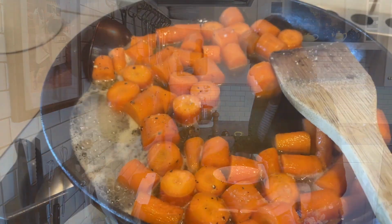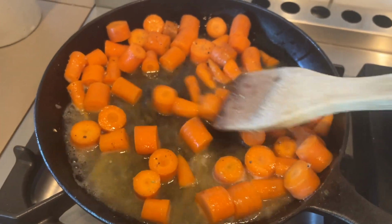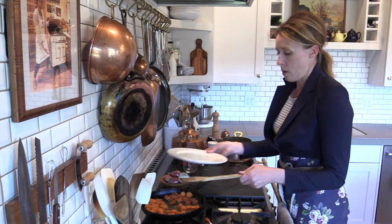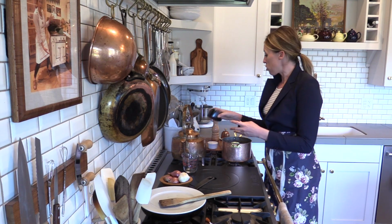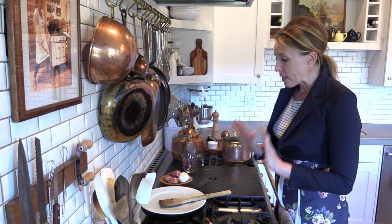Okay, so that is cooking. Once it starts boiling, which it is, reduce it immediately to medium, so it's at a simmer. Cover it. Set your timer. I'm gonna set mine to 20, and I'll check and see what it is. And we just leave that on the back burner. We let that do its thing. Now, we're gonna start cooking the cod.